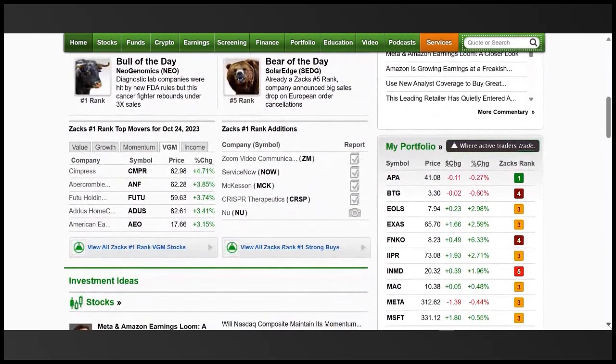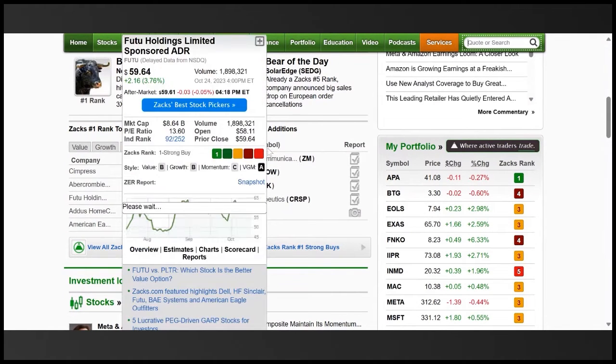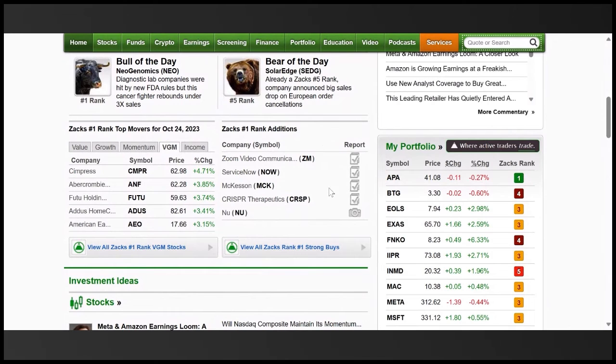Also, right underneath it, it does give some other information just on a couple of the top movers of the Zacks Rank you can see here. And then it gives the additions. There's a few that have been added there. To see these lists of all the new Zacks number 1 rank strong buys, you usually have to have a premium subscription. So since this podcast is all about what's free and what you can find out, I'm not going to click on any of those. So even right there, you're getting a lot of access to the Zacks Rank and what's going on with the Zacks Rank, without having any kind of subscription.